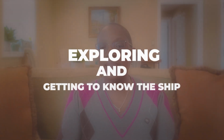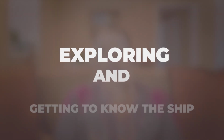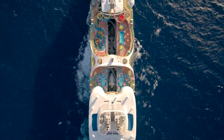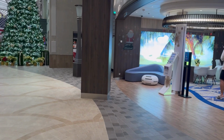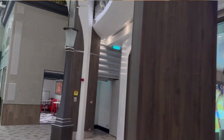Now, as far as navigating or getting to know the ship on the first day that you board, it's important just to have some idea of what's in the forward of the ship, what's in the back of the ship, what's in the middle. Just know that the promenade is kind of the main walkway, or area, for Royal Caribbean that can get you from the back to the front or the front to the back of the ship.